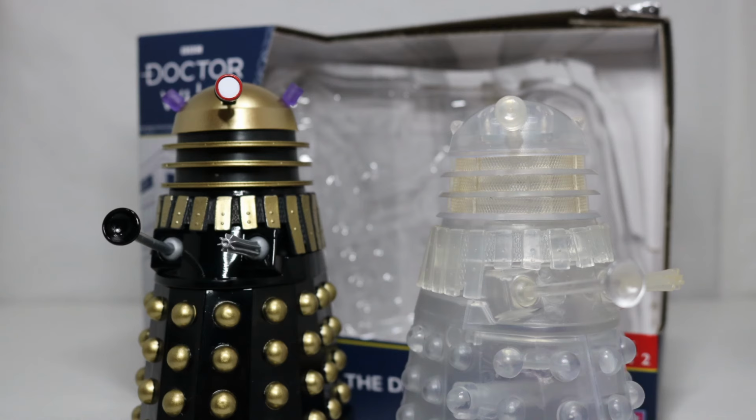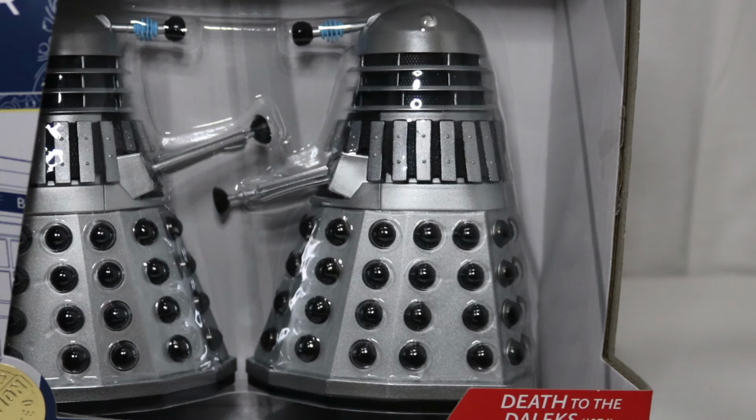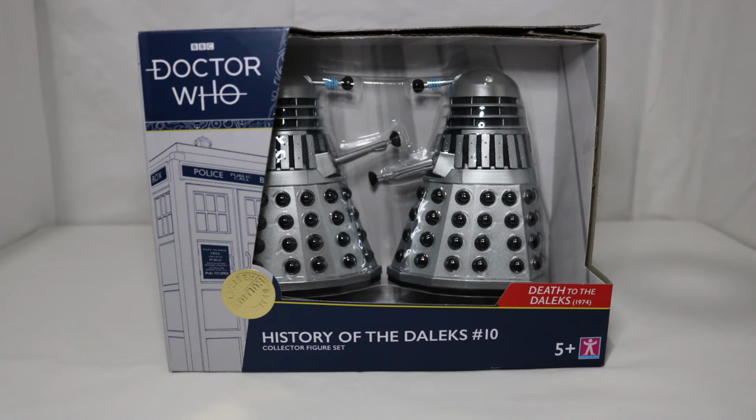The final set of the first wave is History of the Daleks 10, Death to the Daleks. It featured a machine gun Dalek and a standard Dalek. Both of these Daleks are re-releases.